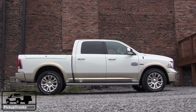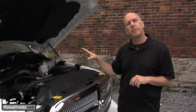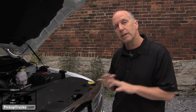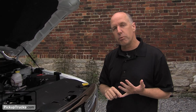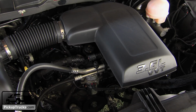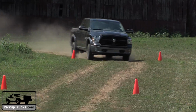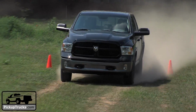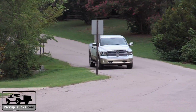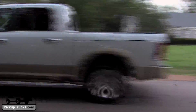The most important technology for this truck is, of course, underneath the hood. This Longhorn edition has the 5.7 liter V8 mated to the 8-speed transmission. But the big news for this segment in the half-ton market, the Pentastar 3.6 liter V6. 305 horsepower, 269 foot-pounds of torque, 24 valve, all aluminum high-tech engine, which Ram is telling us is going to get best-in-class fuel economy. So that means 18 city, 25 on the highway for a combined 21 miles per gallon. That's best in class. That beats everything else in the industry. That's about 20% better than what they had before.